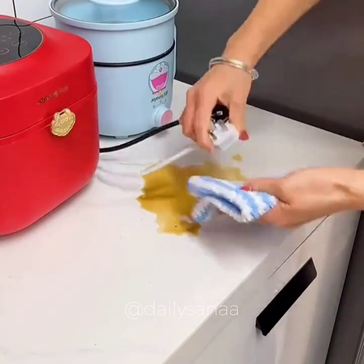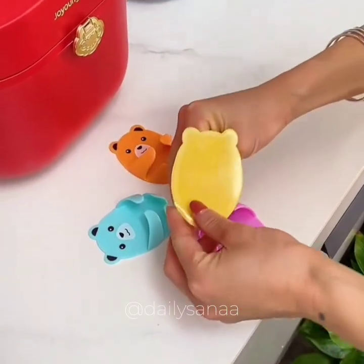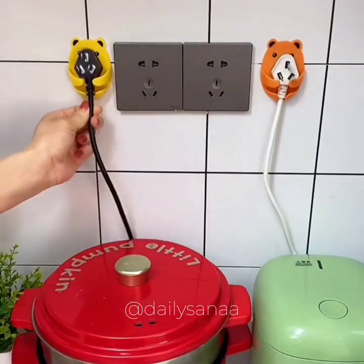And this small and great gadget is more important for organizing electrical tools. What do you think about it?